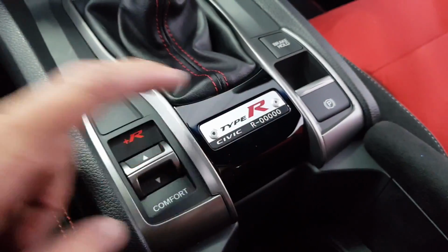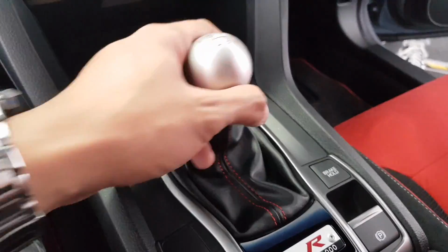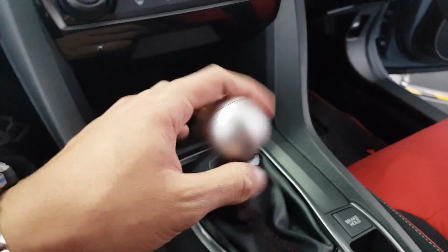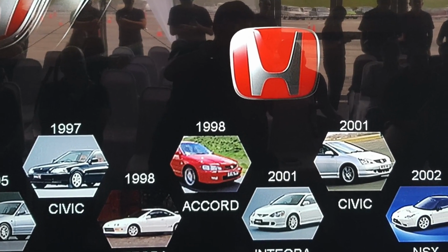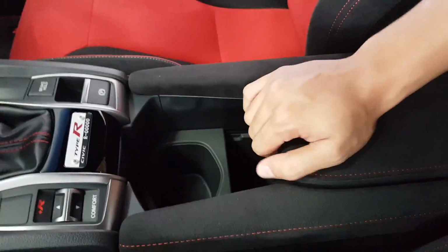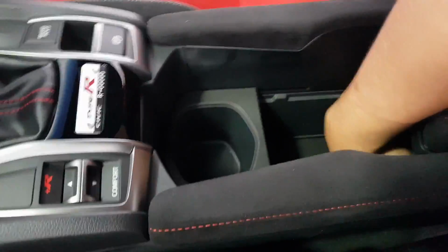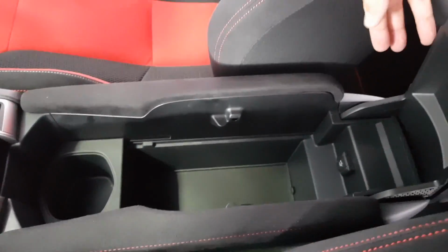Oh, wow! The shifter, I mean the classic Civic Type R shifter. Love it, man, love it. My brother has an Accord Euro R at home, so it's the same thing. It feels really good. It's an aluminium milled shifter. It's very nice. You get the usual stuff that a Honda Civic owner will get. Lots of storage space, lots of cubby spaces. I think Honda makes really awesome interior storage.